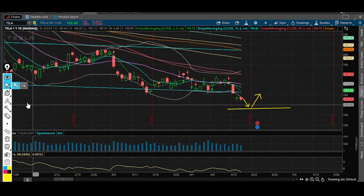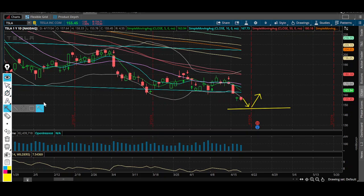You're definitely going to want to take your profits off there because Tesla has proven that each time it gets into these supply zones, it likes to chop around before coming back down, okay? So realistically, I'm not going to be a bullish buyer on the trading side of Tesla until we get back over this. That's $180. That's the 50-day moving average. The longer we stay under the 50-day moving average, the weaker this stock is going to remain.